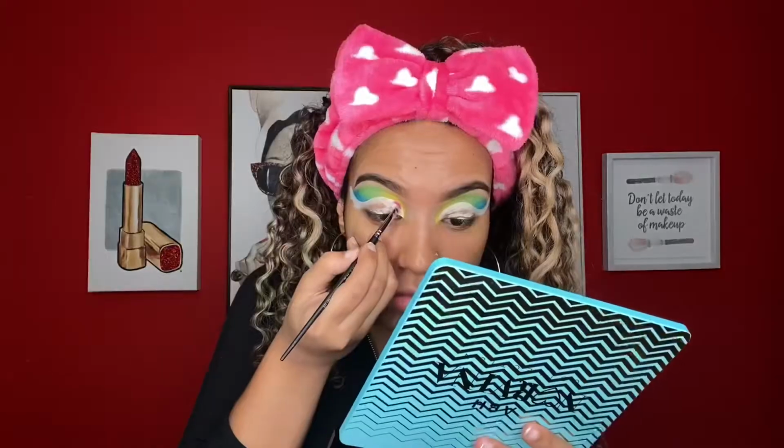Alright, so you guys might be wondering why did I only cut it partially, and that's because I'm gonna do like a pink liner situation, which I try to stay away from because I have hooded eyelids and it just never works out. But we're gonna try today, and I'm gonna be applying this pink D3 right here in the center.